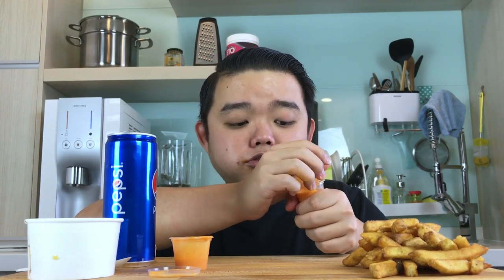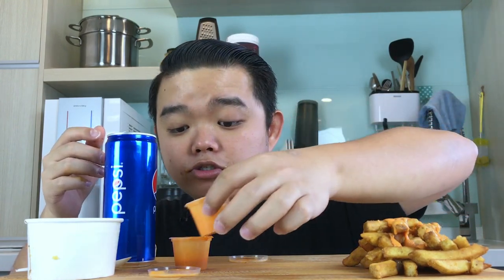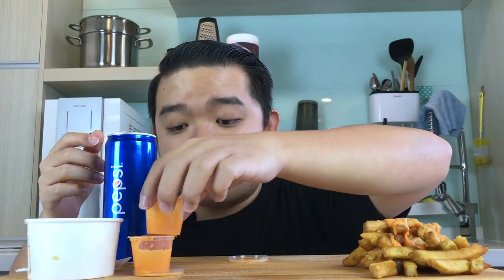The fries actually became soggy. And the best way to eat soggy fries would be to pour some awesome sauce. And then, you want some fries?